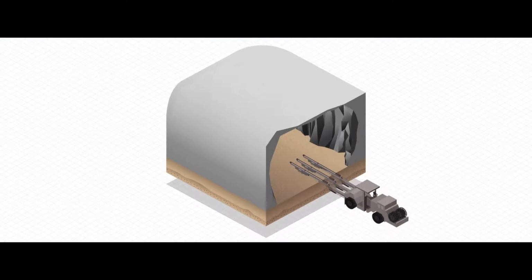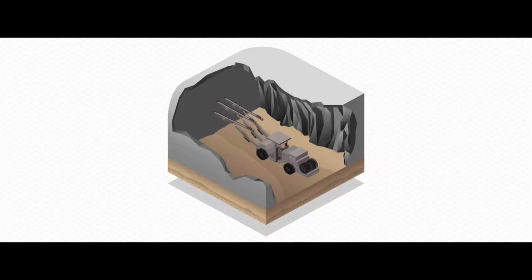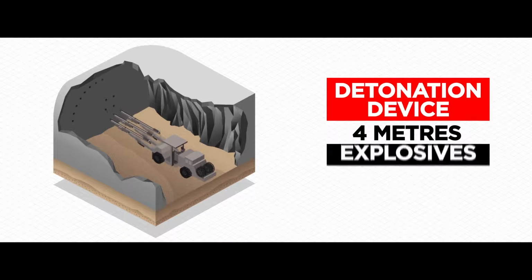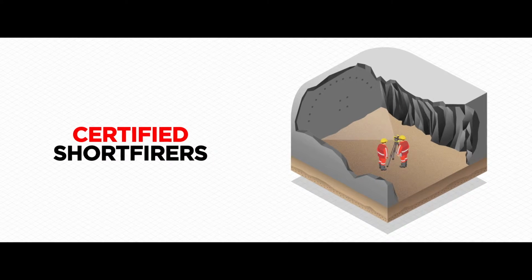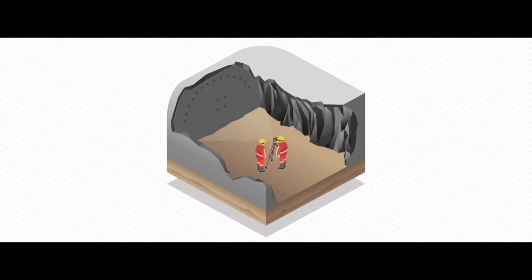The drill and blast method requires a drilling jumbo to drill a predetermined pattern of holes to a depth of 4 meters before a detonation device and bulk emulsion explosives were carefully inserted by certified shot firers. After each hole was compacted and secured tightly, the area was then cleared before the charges were detonated.